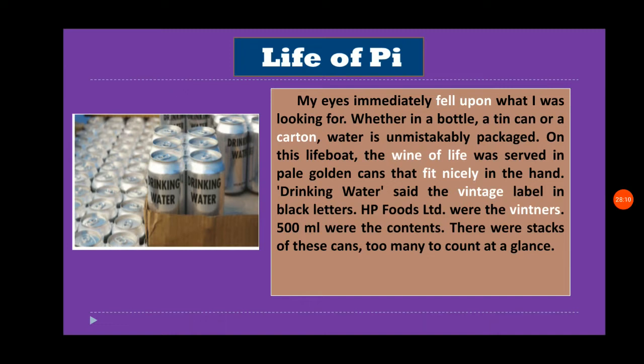Vintage label. So vintage means old age, ancient. Here we can say the labels were old, and it was pasted as drinking water. You can see this in the picture. So drinking water in small cans, okay, and also it was printed as HP Foods Limited, where the vintners. The vintners means the people who sell wine. So they have printed HP Foods Limited, the name of their company, and all the bottles were filled with 500 ml water, and there were too many to count at a glance. So it means that there were many bottles.